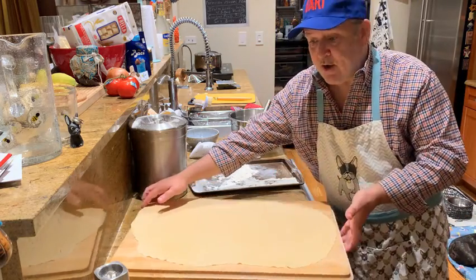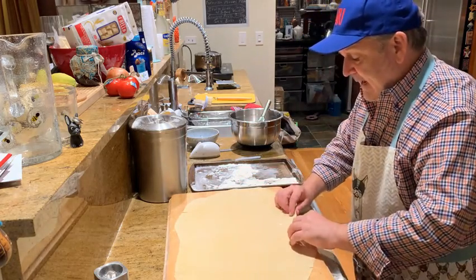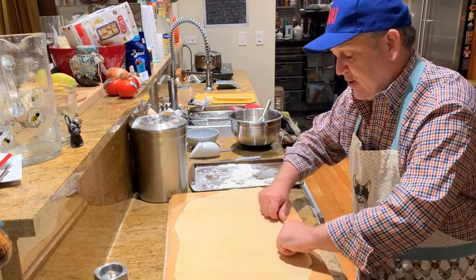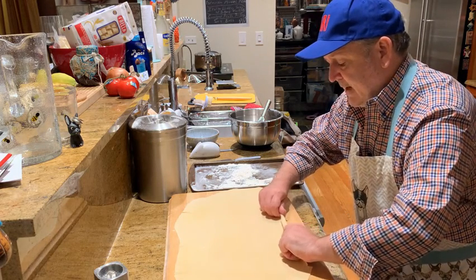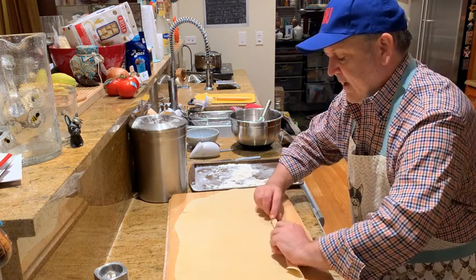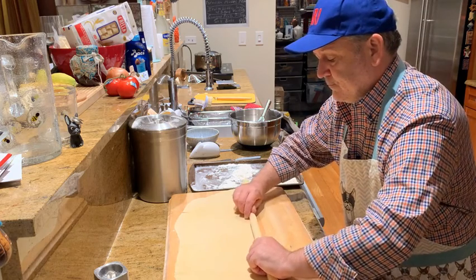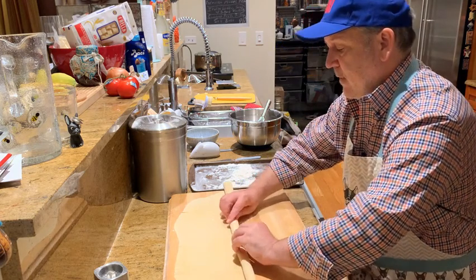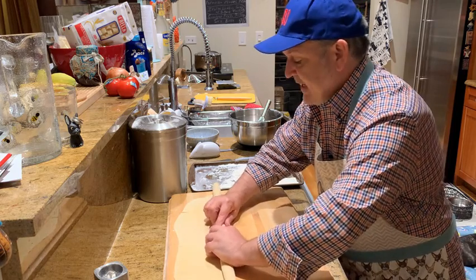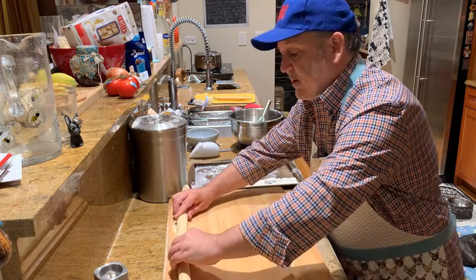So I'm going to turn my board around so that I'm looking at it long ways. And I'm going to begin rolling it up into what will resemble a long cigar shape. It doesn't have to be very tight, but we're going to roll our dough up into one long cigar. Here we go. You can see it's pretty much even in shape, right? As we go, rolling up the dough into that cigar shape.